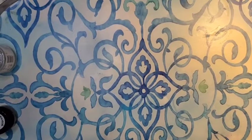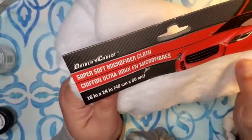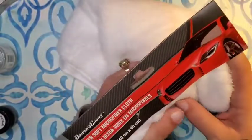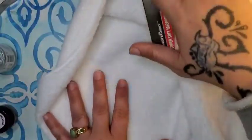Okay, so here starts the dollar store stuff, y'all. So I went down the car aisle and I saw this. And this is a super soft microfiber cloth. Yeah, it's great for your cars, but isn't it also great to put some nails on?